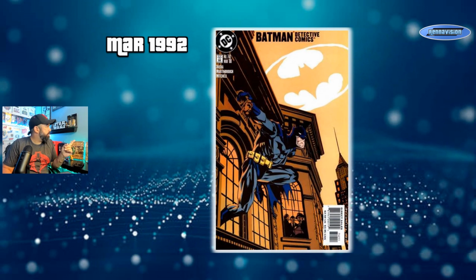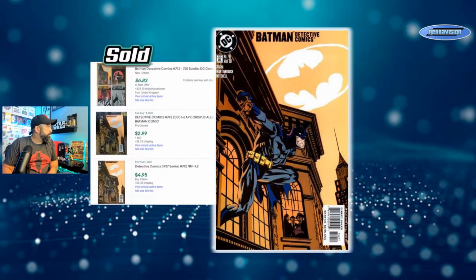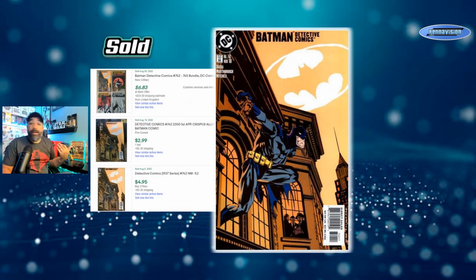Was this March of '92? I don't know if I might have used the wrong date for that, but Batman Detective Comics 742 is the issue. If I got the date wrong, because I feel like I left the date from the last one on there, this is the first appearance of Crispus Allen here inside. Great run with Greg Rucka. Nice read, as well. Again, a very cheap book.